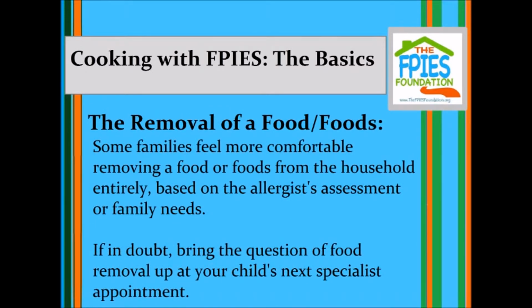For children who do have airborne reactions to their allergens in the event of an IgE allergy, the family may wish to discuss removing the allergens completely from their houses so as to minimize the potential for exposure. Now, other circumstances may exist that cause a family to feel more comfortable removing the allergens completely from the family home. And of course, only the family and the child's doctor can really best decide if and when the scenario may be necessary.